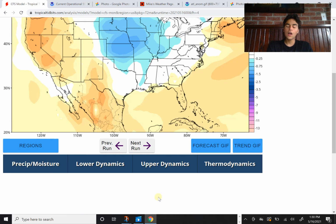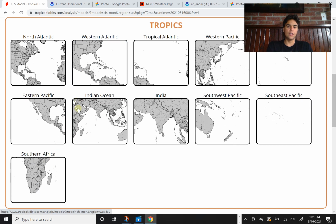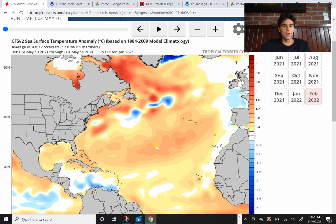Now, let's take a look overall at the sea surface temperature forecast for a lot of the United States right now. So take a look at the sea surface temperature anomaly based off the CFS model, a climatology model. You see that for the months from June through September, most of the Atlantic is under warmer than average sea surface temperatures.